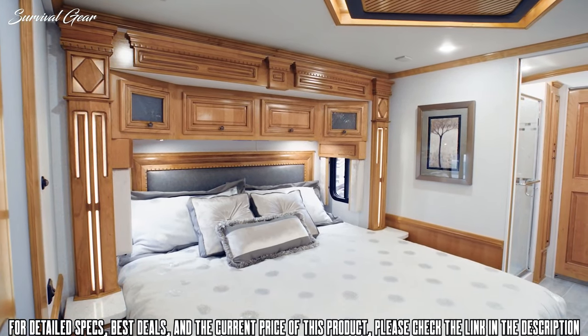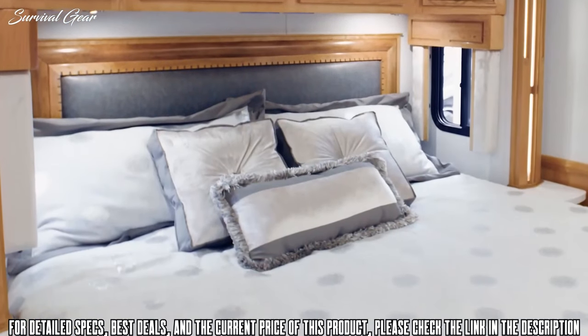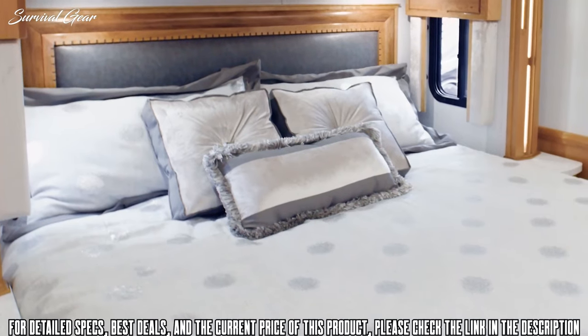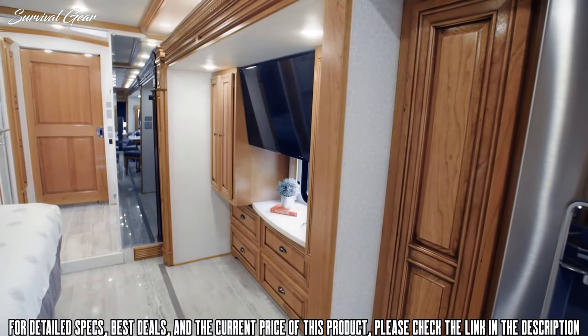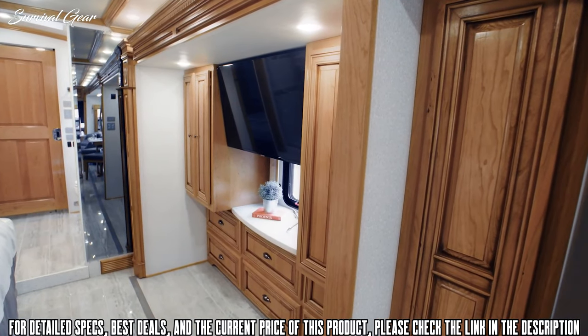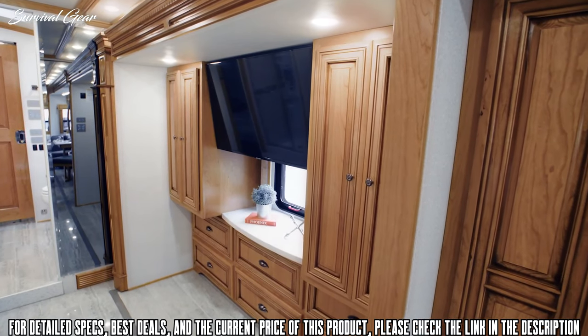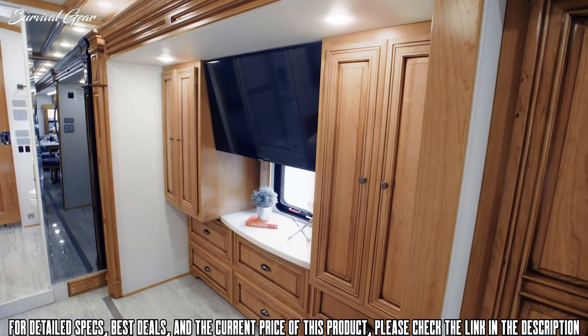A plush pillow top mattress is perched on either queen or king size bed, depending upon the floor plan. And an optional Sleep Number mattress is available as an upgrade. Across from the foot of the bed, a Samsung TV and Blu-ray player are perfectly positioned for movie night. Two hanging wardrobes are found on either side of the six-drawer dresser, presenting you with plentiful storage.